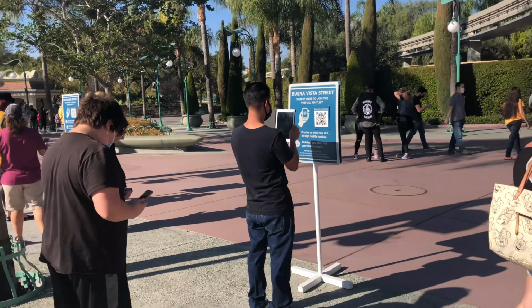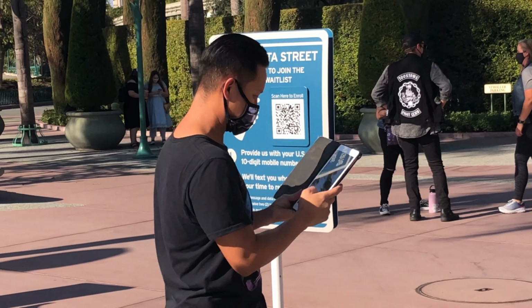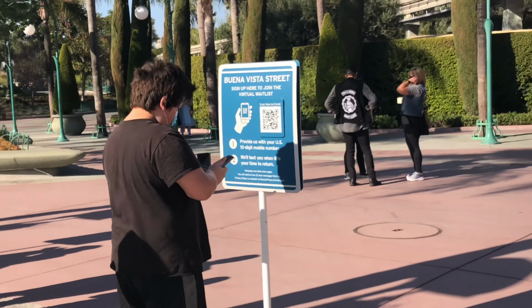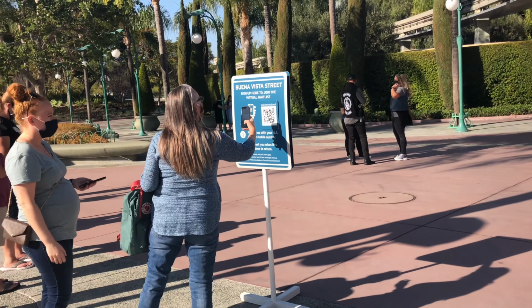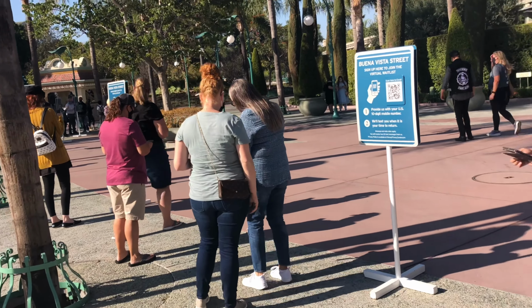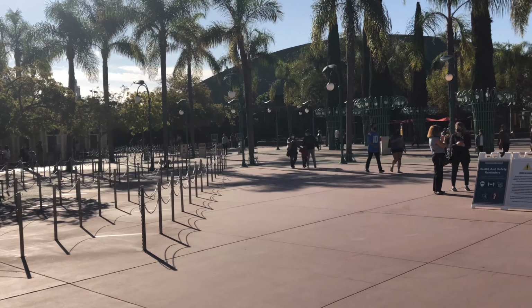Okay, so the virtual queue is not actually a line. You literally go up and you scan. You put your phone photos on and you take a picture of the QR code, and then you sign in, tell how many people are in your party, and it tells you how many people are ahead of you, and then it will notify you. You can check your status for when you can go into DCA's Lake Buena Vista Street.